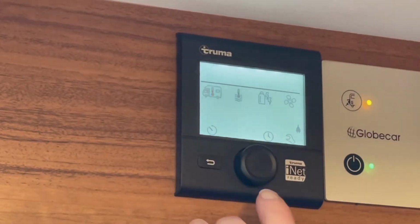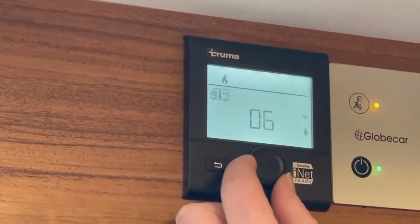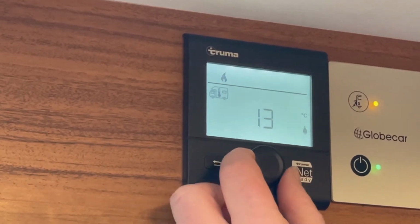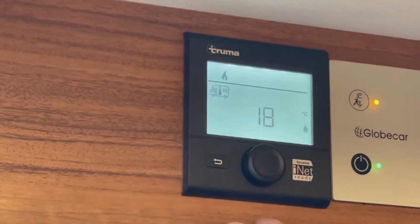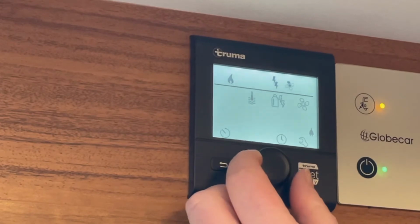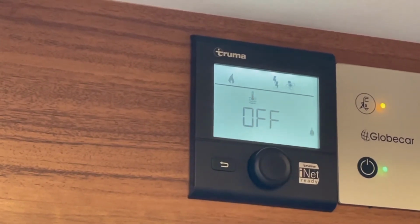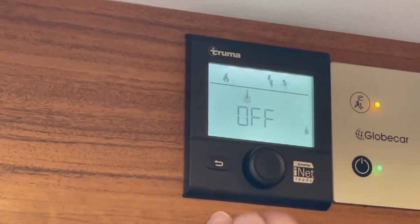So you move back to the motorhome, select it by pressing it, and then by turning the dial, you select your temperature. Once you're at your desired temperature, you press it in again. So moving to your hot water, again, you just scroll over, select it by pressing the button. It's got two settings on here.